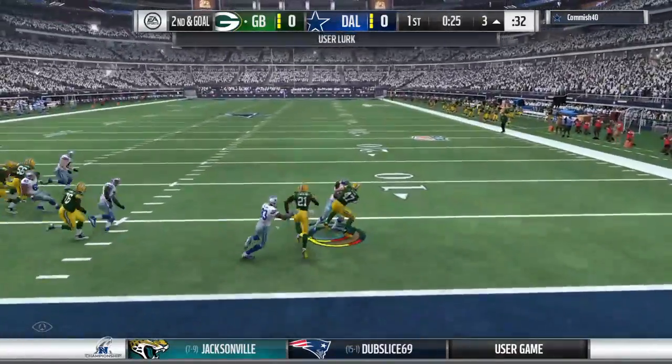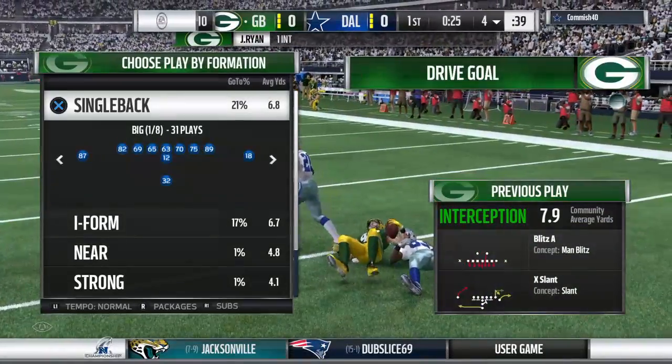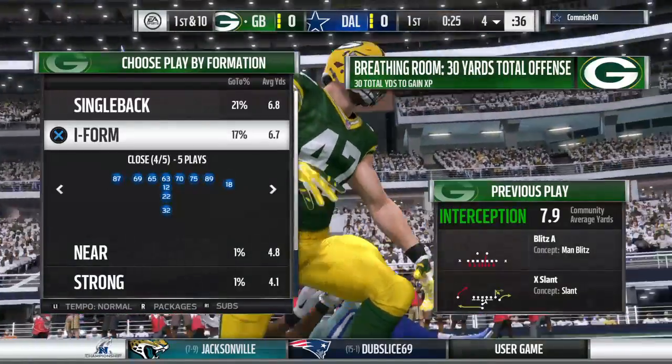Trying to get it to Williams, but it's intercepted. Picked off by the Michigan man, Jake Ryan. And a big turnover there as his guys will get the football back.